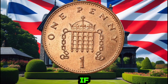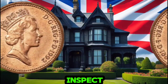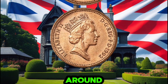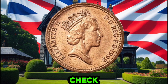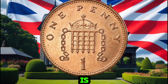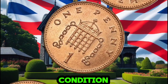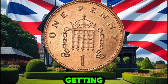So, how can you tell if you've got a valuable 1992 one penny? It's all about the details. You'll want to carefully inspect the coin for any signs of a double die error. The easiest way to spot it is by looking for a faint, doubled image on the reverse side, particularly around the lettering and the date. The distortion will be visible to the naked eye in most cases. Make sure to also check the overall condition of the coin. A well-preserved penny, especially one with no wear and tear, is going to be more valuable. The more pristine the coin, the higher the potential price. Remember, collectors and auction houses are always looking for coins in mint condition, so take good care of any coins you come across. If you're unsure, it's always worth getting it professionally graded.